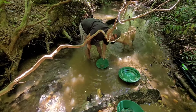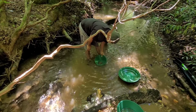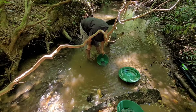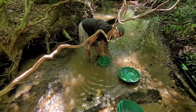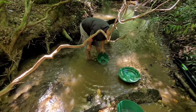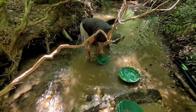Black sand here is super black. I bet you it's high in magnetics. Yeah. Super high in magnetics. Not really. Nope. Really? You've dried it out and tried to take a magnet to it? I pulled a little bit of iron, but not much.